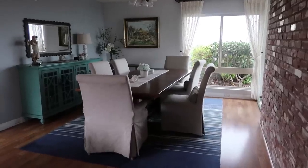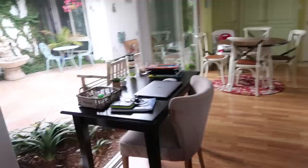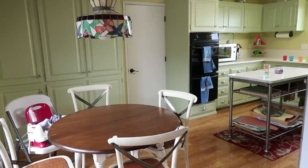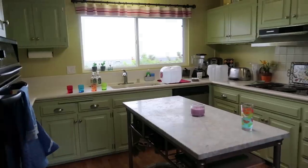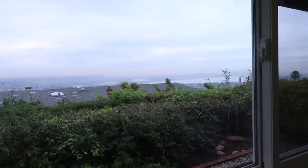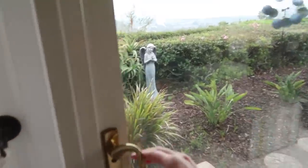Here's the dining room. These chairs are so comfy. There's a little workspace here, which is super convenient for Jeremy. And then the kitchen. I absolutely love this lamp. My grandma had one almost just like it in her house, so it feels nostalgic to me. My favorite thing about the kitchen is the view from the kitchen sink. Check out this view while we're doing dishes. It's cloudy today, but you get the idea. Now I'm heading outside.